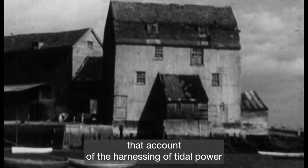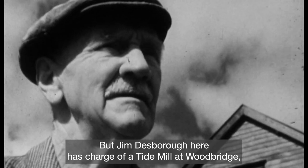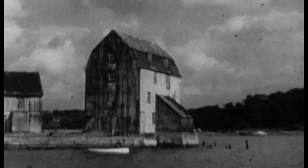That account of the harnessing of tidal power was written by the Elizabethan engineer Richard Carew 350 years ago. But Jim Desborough here has charge of a tide mill at Woodbridge in the English county of Suffolk that dates back more than 800 years.